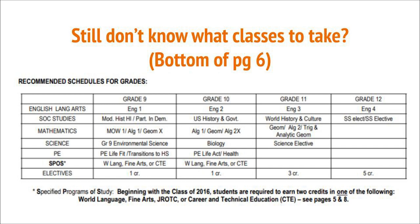Still uncertain about course selection? Maybe the table at the bottom of page 6 can help. It recommends the sequence of courses required for graduation that the majority of HHS students follow.